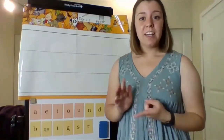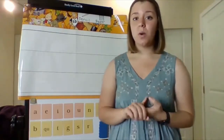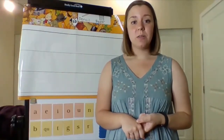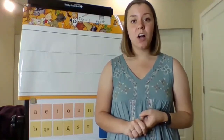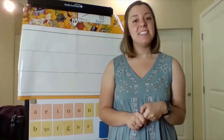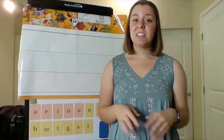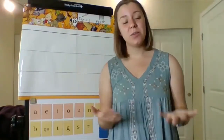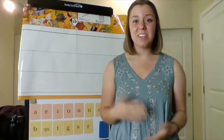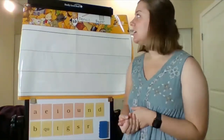Today we're going to be working on some letters and sounds. I have some new letters for us today. We're going to work on skywriting and writing our letters with pencil and paper, and then we're going to work on writing some words. Yesterday we worked on reading words. Today we're going to work on writing the words. Those go together, because if you can read the words, then you can write the words, and if you can write the words, then you can read the words. So it's best if we practice both of them so we can become better readers and writers.